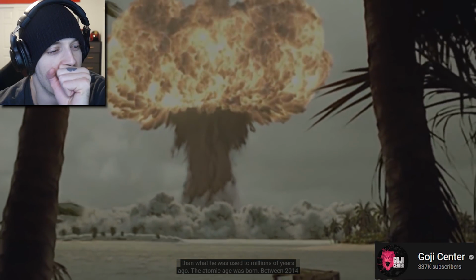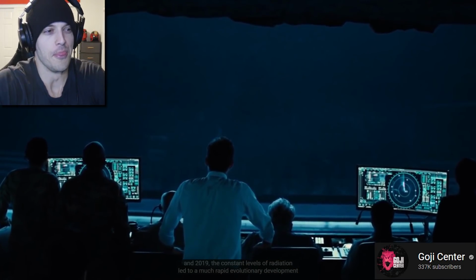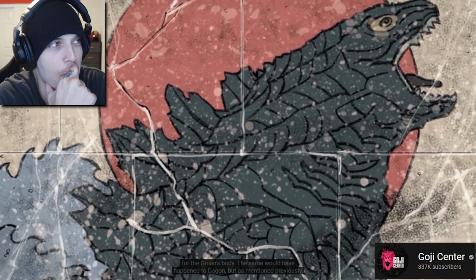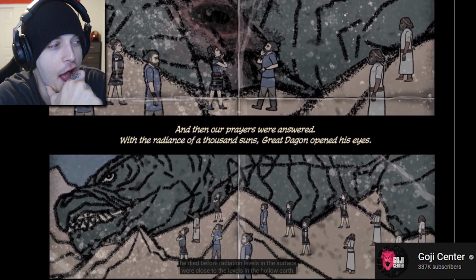Between 2014 and 2019, the constant levels of radiation led to a much more rapid evolutionary development for the G-Man's body. There's so much going on! The same would have happened to Dagon, but as mentioned previously, he died before radiation levels on the surface were close to the levels in the Hollow Earth.